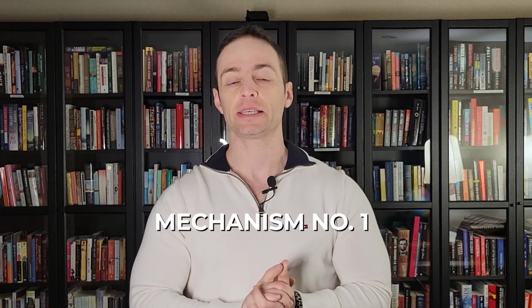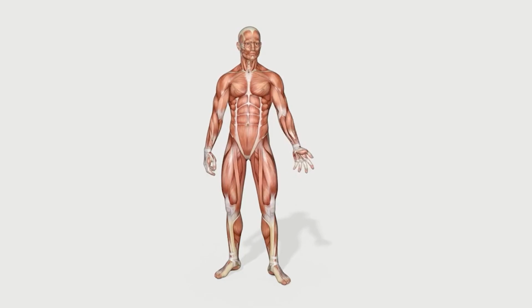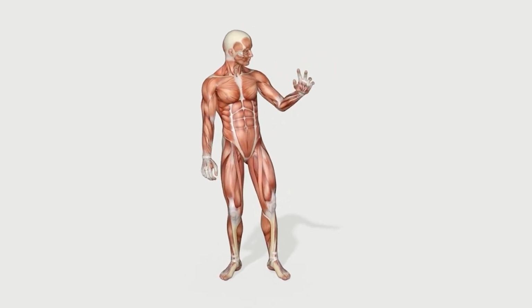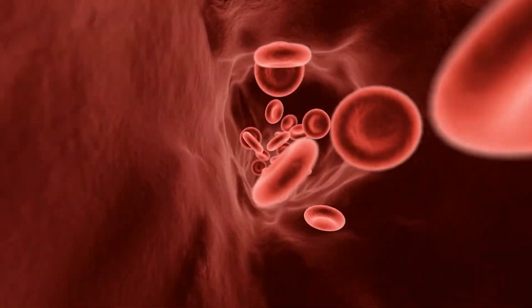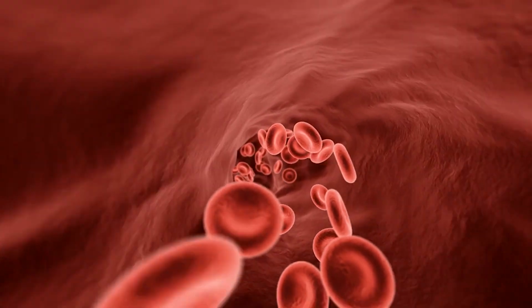Pretty cool. Now, we know that it works, but how does it work? There are two potential mechanisms. Mechanism number one is called glucose disposal. That is, by working muscle, the fuel for working muscle is glucose or glycogen, which is blood sugar. So you're using up sugar in order to fuel muscular activity, thereby getting it out of the blood and into the muscle. That is mechanism number one.